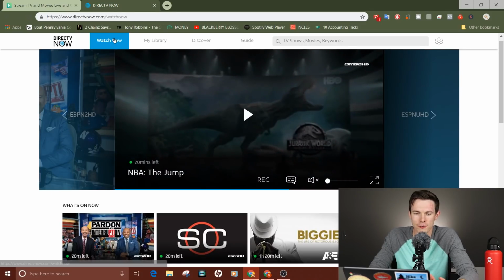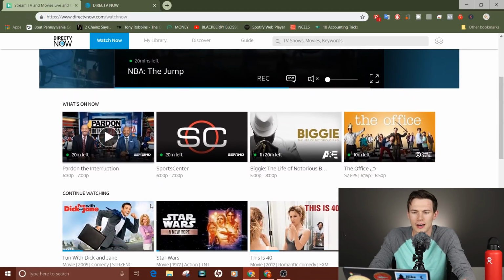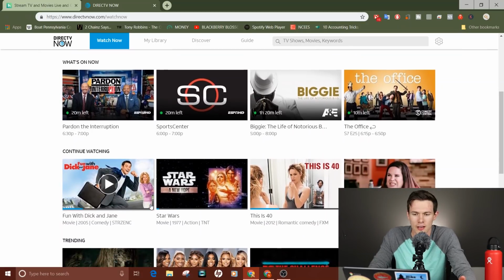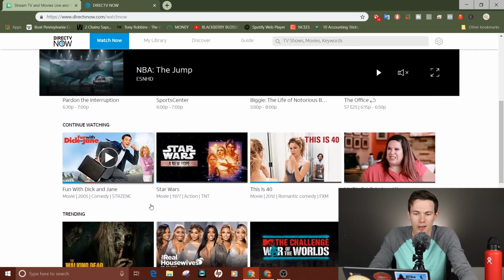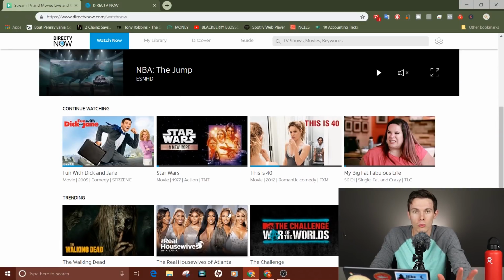Now, as we get into DirecTV, you'll see the same concept on the top where you have the different tabs, and the first one is Watch Now. Watch Now is essentially just going to be all the different stuff that you might be interested in, or all the different shows that you're watching, the channels you've been watching lately, and a lot of the basic suggestions that DirecTV thinks you might be interested in. Now, as you see, it automatically has a player popping up right there, and it is a mini player at first, so as you scroll, you can continue to watch your show.